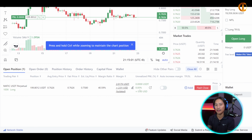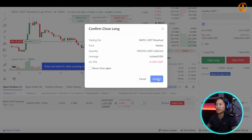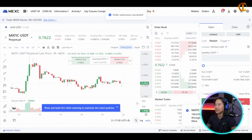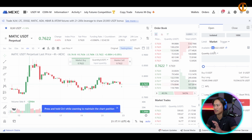Not until you close or flash close, meaning you close this order out, would you get profit or lose on that trade. So when we click on flash close, guys, it will exit. You will see all the details there: isolated 100x, estimated PNL 0.1509. When you click on confirm, it will exit that one, and it shows here that the available USDT we have was deducted by right around 0.2 or something.